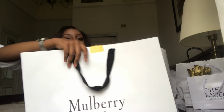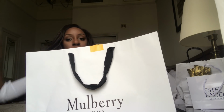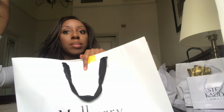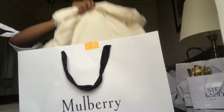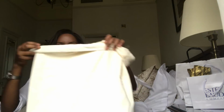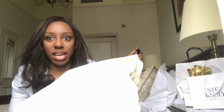So it comes in this big Mulberry bag here, receipts, and they kindly wrapped it with some tissue paper. But what I'm going to do is take out the dust bag. So it comes in this Mulberry England dust bag, which has a little black drawstring there, but I'm not going to get into all of that. I'm just going to get straight into the handbag reveal. I'm going to take this wrapping off just to not ruin the effect.